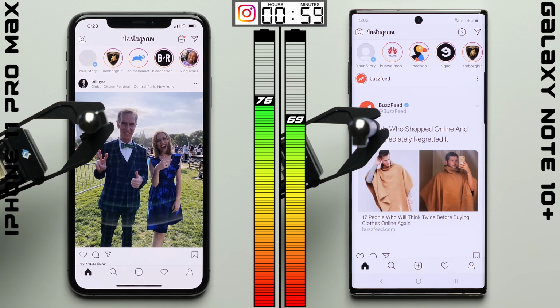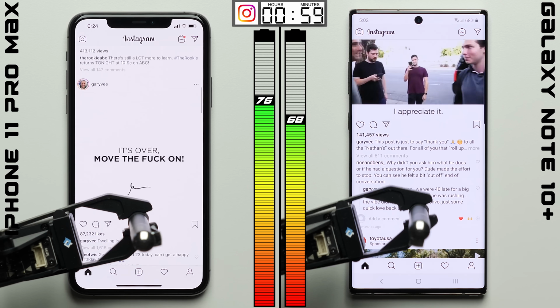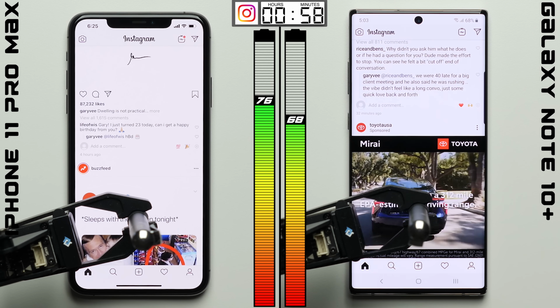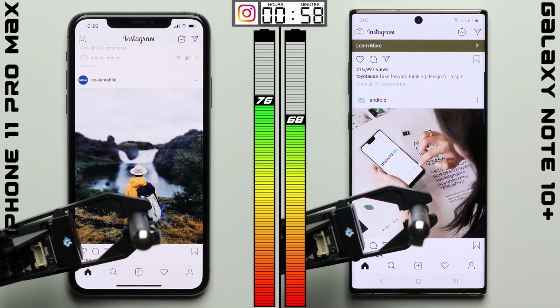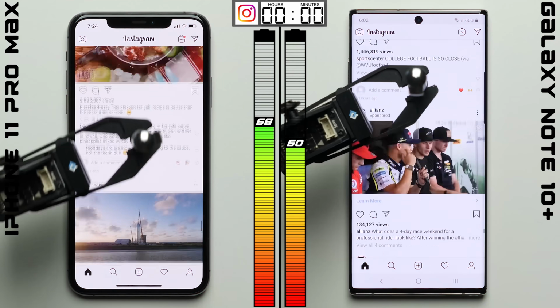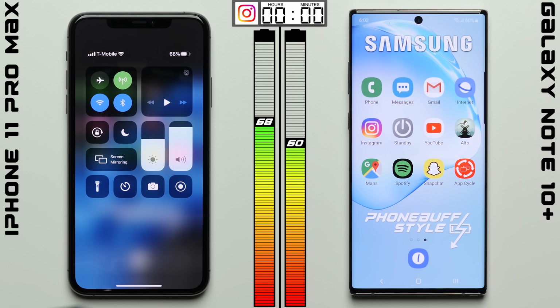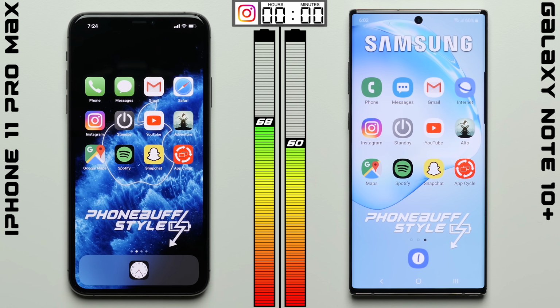Here in Instagram, we're doing what you would do in real life and scrolling through the feed, which not only has the phones loading up fresh new content, but also has the phones registering each and every swipe, which can affect battery life. And after 1 hour of scrolling, it's the same story. The iPhone outperforms once again, with it now 8 percentage points ahead as we move on to the standby test.